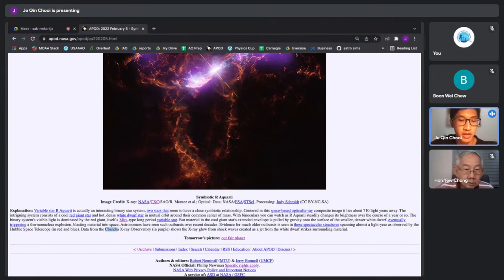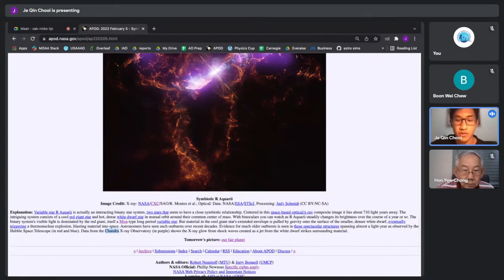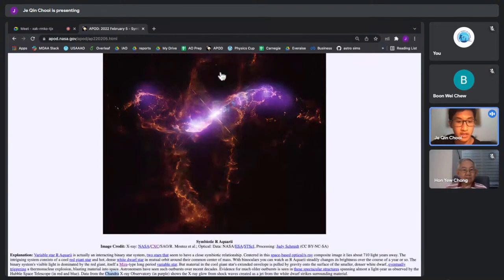Chandra is named after the white dwarf limit. So when a star goes past 1.44 solar masses, it cannot be supported by electron degeneracy pressure anymore, so it will collapse into a neutron star. So yeah, that's the Chandrasekhar limit. And in fact, here itself, there's actually a white dwarf.